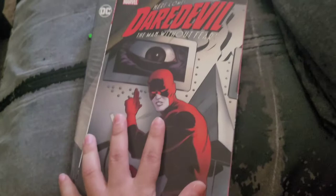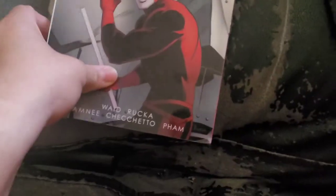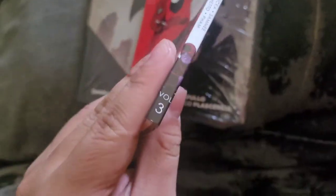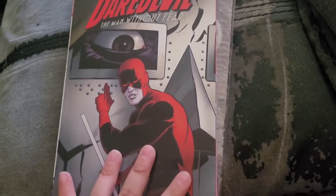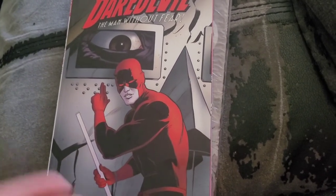The other thing I picked up was Daredevil by Mark Waid. This is Volume 3, and I haven't read a whole lot of this run. I read the fourth volume, and now I guess I'm working my way backwards. But I love this run. It's super good.